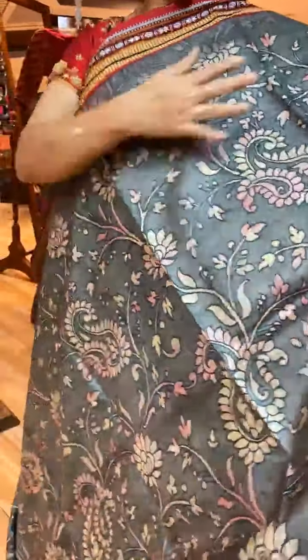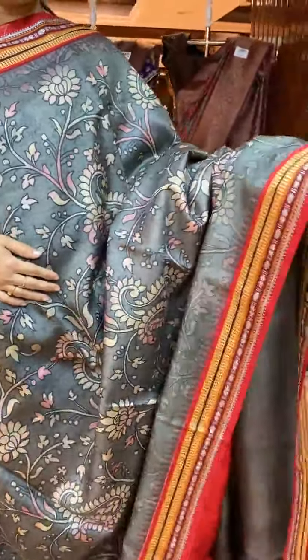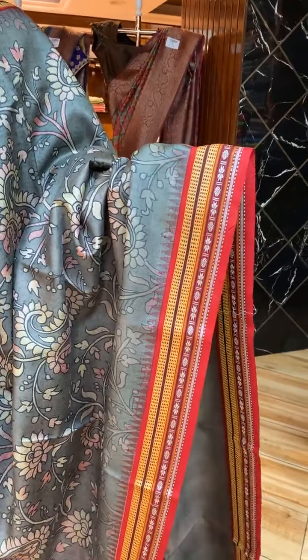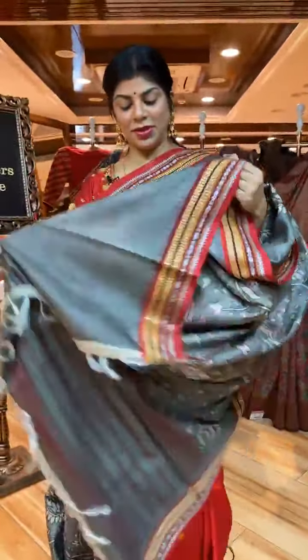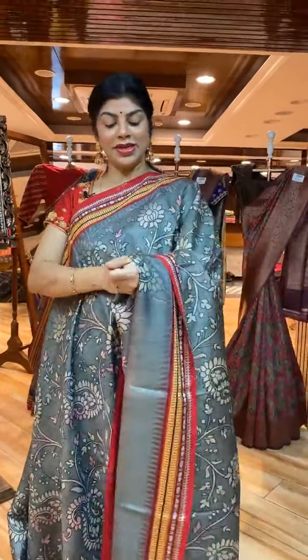Grey matka silk, matka and tussar, beautiful printed saree with a lovely contrast red border with thread weave blocks, diamonds and florals. And this is the pallu, very classy pallu with thread lines. This is the blouse, silk plain with border.